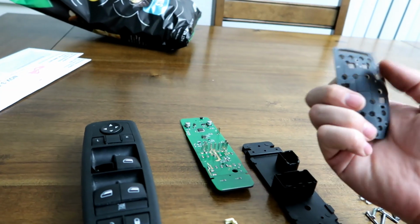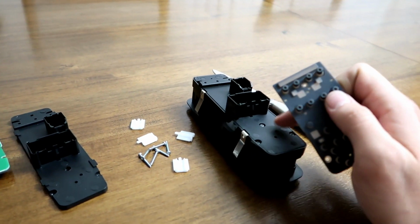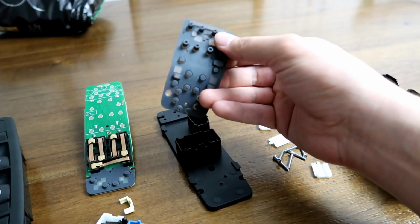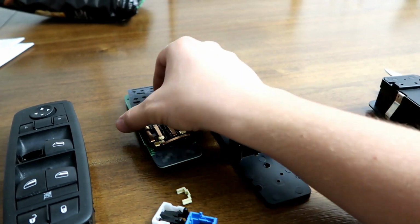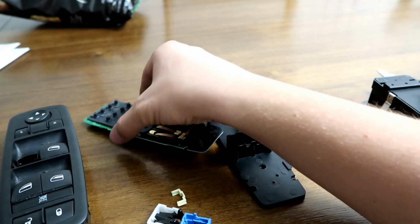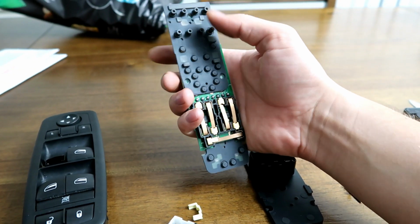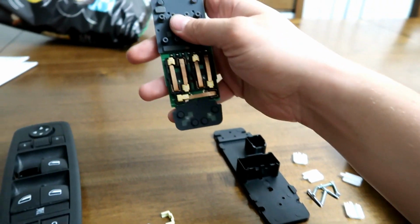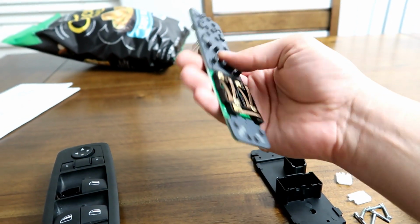I tried to switch over just the motherboard onto this new one, but it had a whole bunch of additional connectors on the back end right here. So the old one was essentially just a rubber piece like this with a whole bunch of buttons to push and it would work. This one came in something like this. I don't even remember. I feel like my brain is fried. Or it was something like this. But basically a huge difference between the old one and the new one that they sent me.